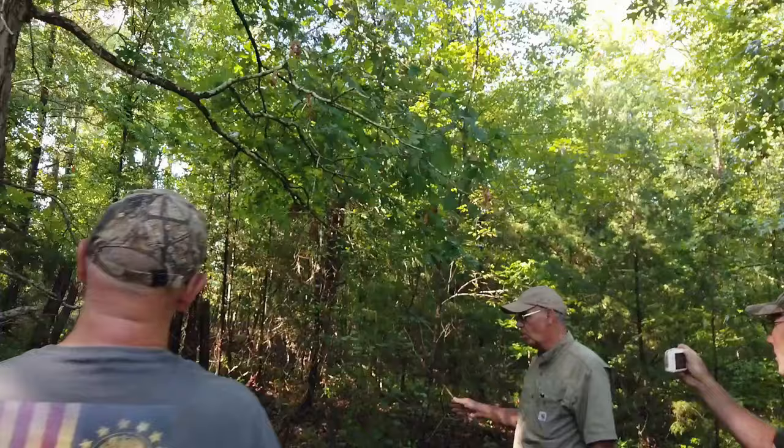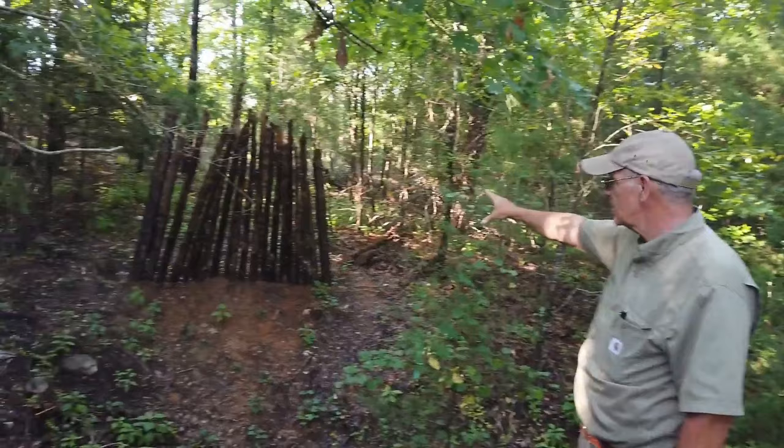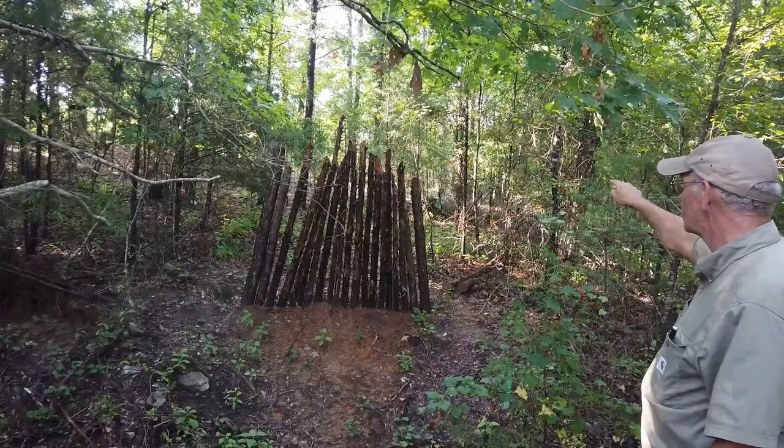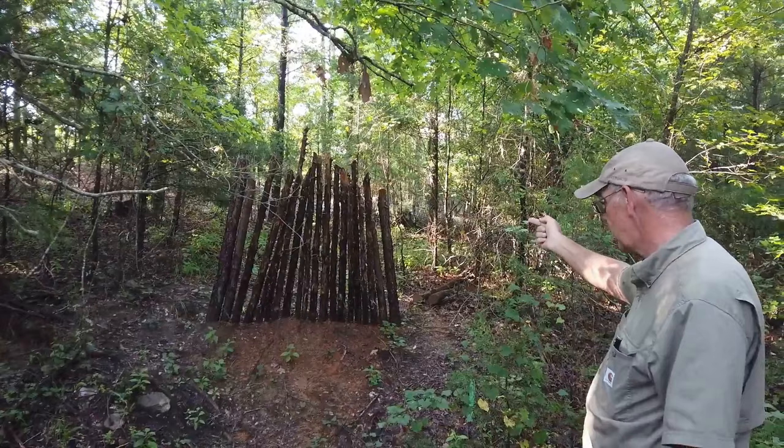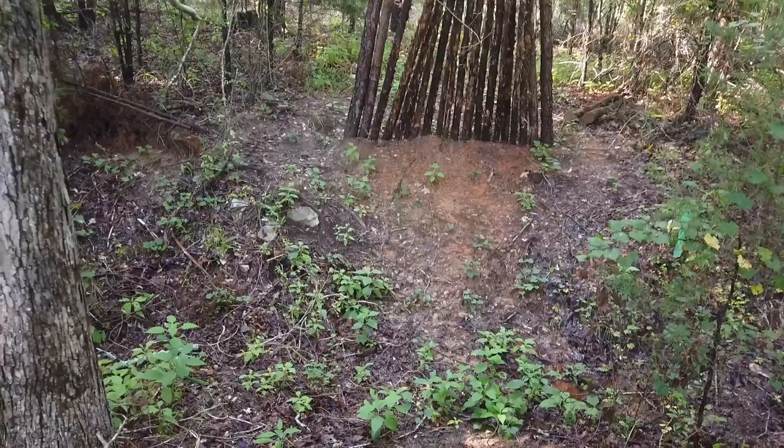What the defenses of Fort Lindley would have been like: it would have been palisaded all the way around. Bigger palisades than that, thicker, stouter. There would have been firing platforms or holes where you could shoot out of throughout that area. This is typical of what the defensive trench would have been like. 10 feet wide, 6 feet deep. You have to go down the trench and then up. All the while, people are shooting at you.